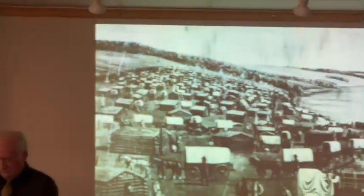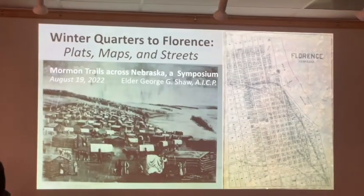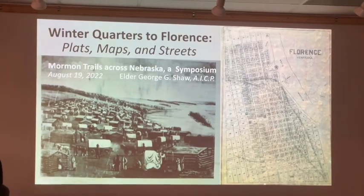Before I begin, I just wanted to mention that I've got a lot of materials to show you, and so I apologize if we're going through it a little fast. But I've spent basically the last year off and on studying Winter Quarters as an original settlement, and also Florence and how it was platted over the top of Winter Quarters. So that's what we're going to talk about today.